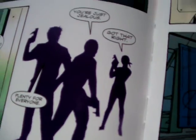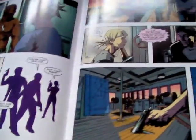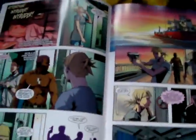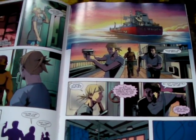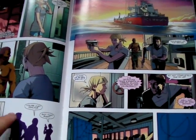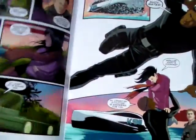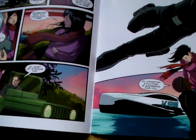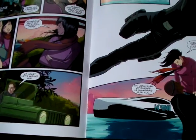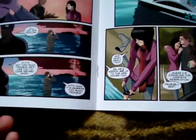I do like this little panel here, very nice, and they've kept that. And the art is very good. I just think the story's very weak, which is a shame, because I don't know why, but I just expected more. But again, it looks beautiful, and the characterization of Gwen and Reese is to a T. I can imagine both the actors actually saying and doing the things that they say and do in this.